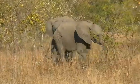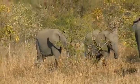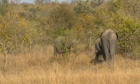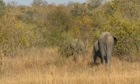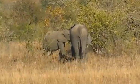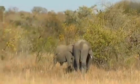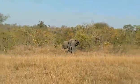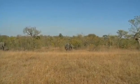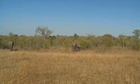Now you can see quite nicely behind you the two youngsters there, and one of them is clearly a little bit smaller than the other and is streaming from the gland behind its eyes, whereas the bigger one is not. And that is a sign of stress. It can be a sign of heat stress, it can be a sign of emotional stress. In this case, I suspect it's some form of emotional stress from the bullying she's receiving.